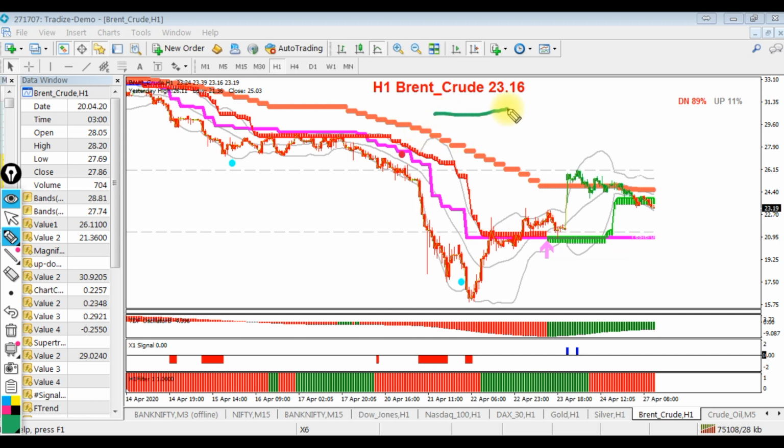This is the 1 hour chart of Brent crude, and you can see there was a very big downfall. It is already explained in the previous videos, and you have a buy signal here, and now it is giving you a little bit of pullback here. Of course, there was no sell signal, but it's a weak buy signal here.